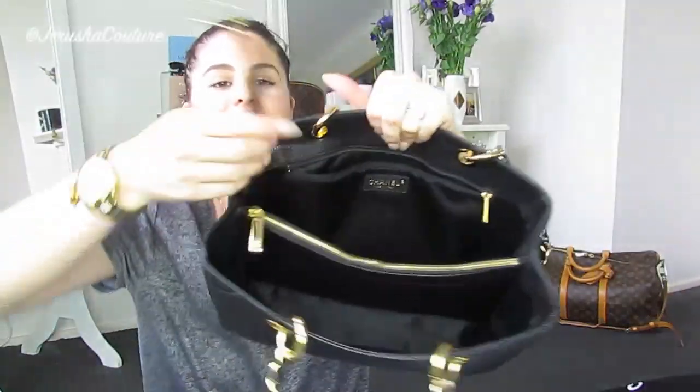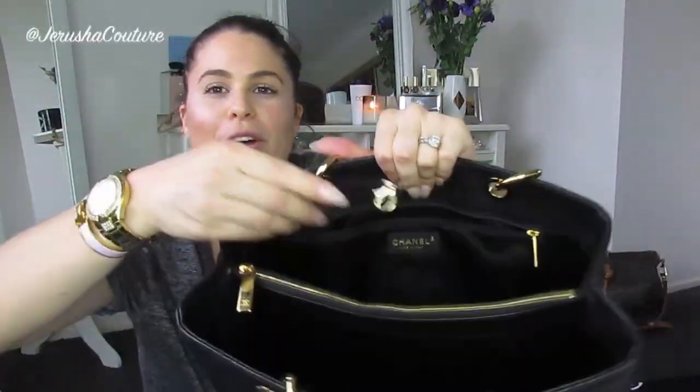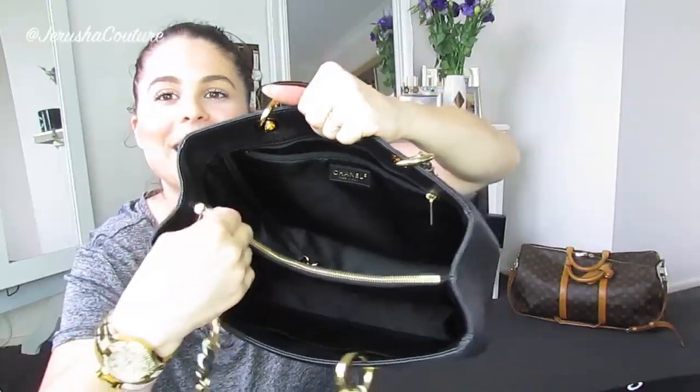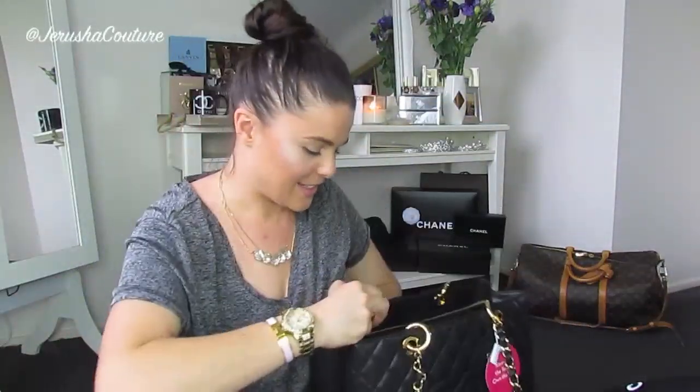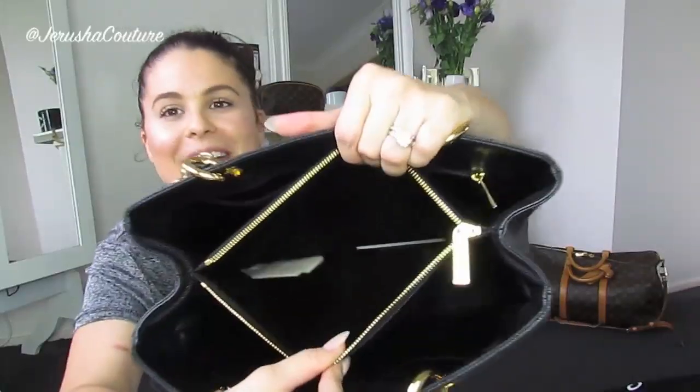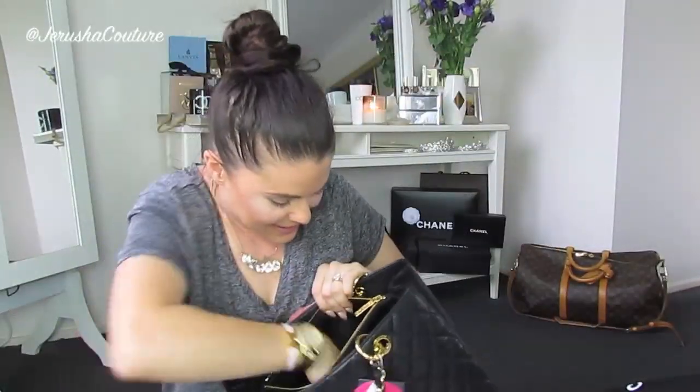In here you have the little key hook, which will be perfect for my car because it's keyless entry. You have the middle compartment like this. And the zipper is so smooth and well made. There's all the information down inside there.